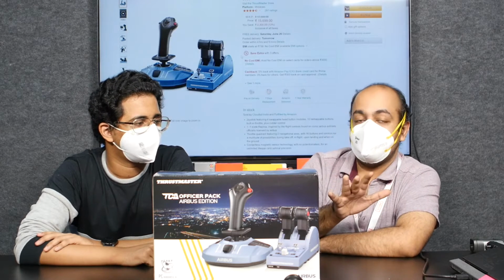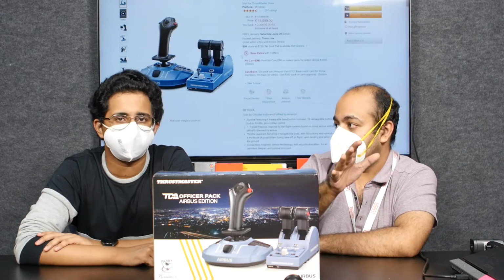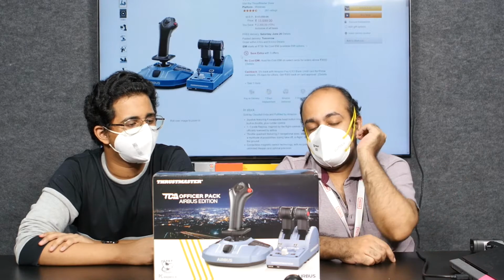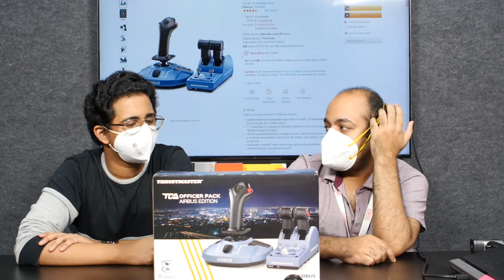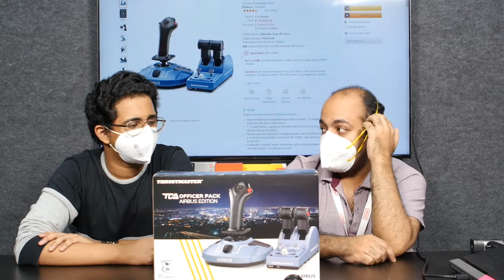So this is an Airbus edition, which mimics a 1:1 scale of the Airbus flight controller, like an Airbus A320, or I mean, that's the one in the game. So we'll probably show you a demo of it from within the game itself.